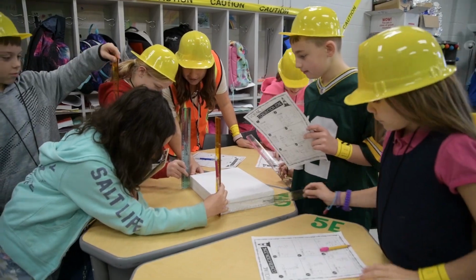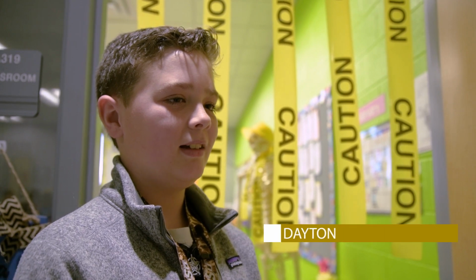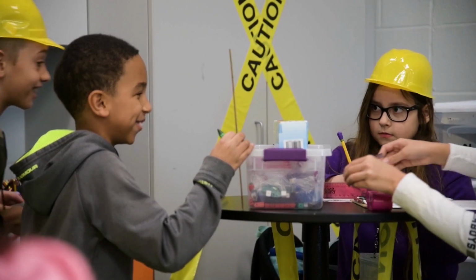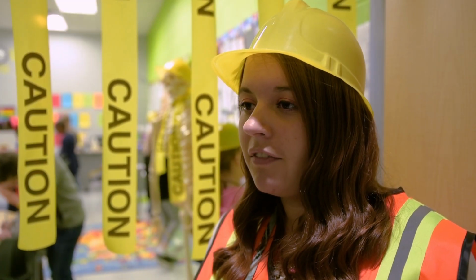I am a believer that paper and pencil is an option and that things should be more hands-on. I don't really like doing paper and pencil. I just like doing different ways of learning. A lot of it is hands-on, movement related, things around the classroom, things around the building, and real life applications.